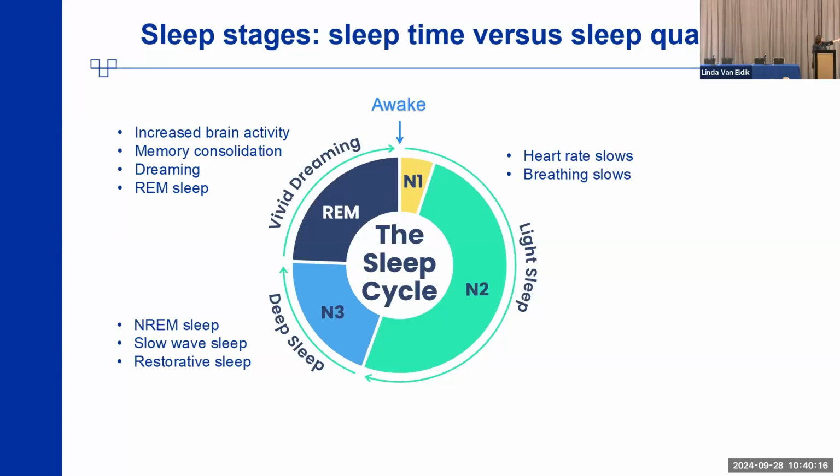And the whole point is for you to go through this sleep cycle. We have very light sleep, but then you get into deeper sleep, non-REM sleep, where you have that washing away of all the toxins of the brain. It's a really restorative process. It's really good for clearing amyloid and tau.